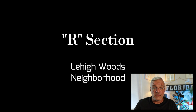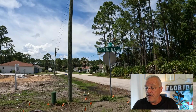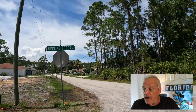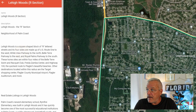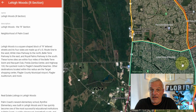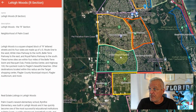All right, so the next neighborhood we're going to go to is the R section, or the Lehigh Woods neighborhood. This neighborhood is considered really well priced, as is the P section, to be honest, for the kind of homes you get, the amount of home and the size of lots and so forth. They're pretty well priced.